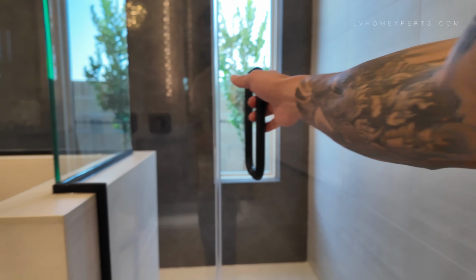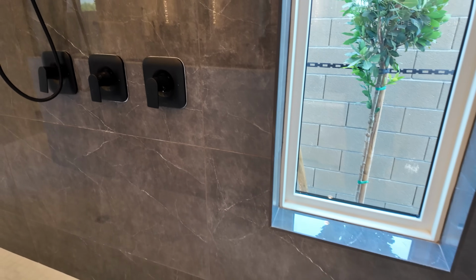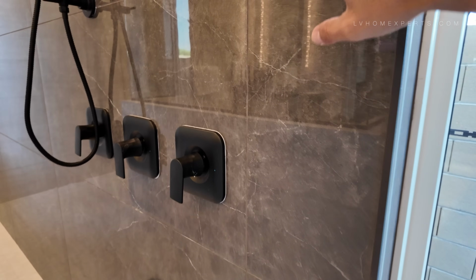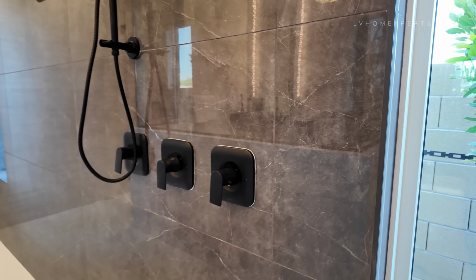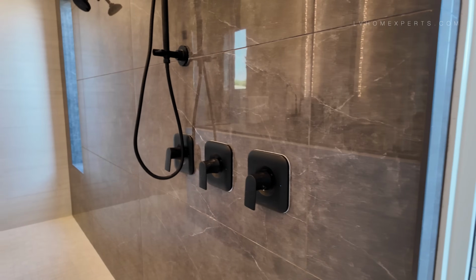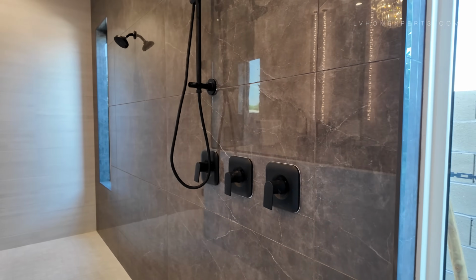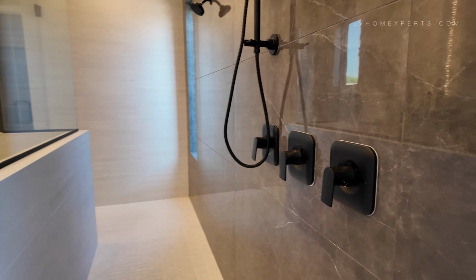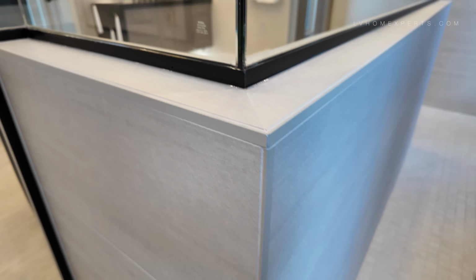On this one, they didn't do a zero threshold. It recesses down about an inch here. We've got a 1x1 tile, then we have a 36 by 48 inch tile here. These are a porcelain tile that has a nice sheen to it, so this is actually really made for the bathroom. Now we do have a couple options here. You can also do the handheld or the rainfall shower as well. And I like how they match the Schluters here, which makes total sense. That Schluter really just cleans everything up.